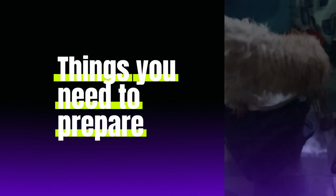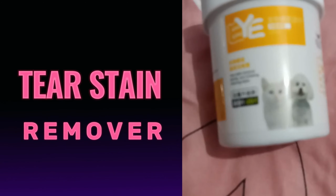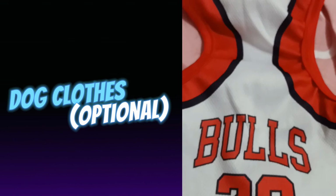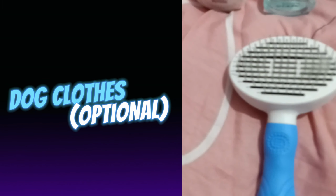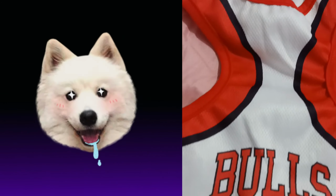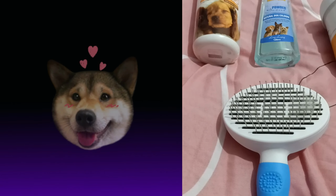These things you need to prepare: a hairbrush, tear stain remover, natural dog cologne (optional), dog shampoo, dog clothes (optional), hair blow dryer, dry towel.